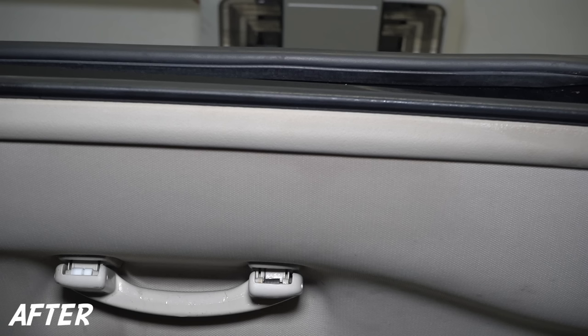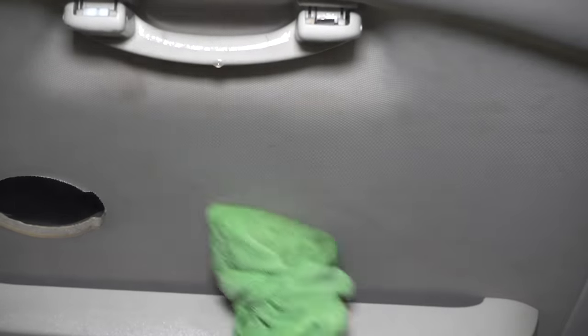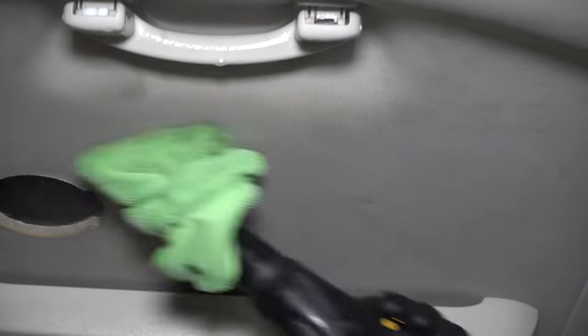But if you move fast and attack it slowly and patiently, it can again quickly take care of any sort of stains there too. But if you don't happen to have a steamer, you can also use some APC and a microfiber towel along with a detail brush if necessary.